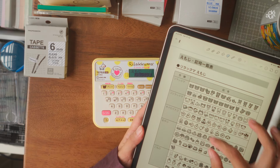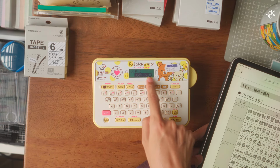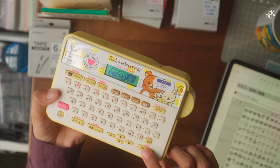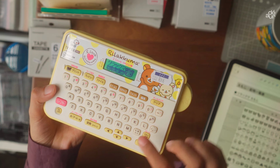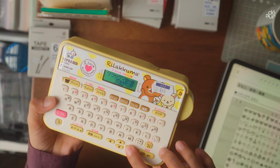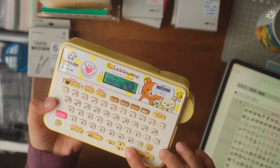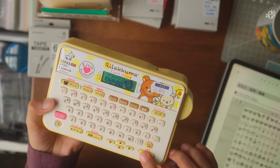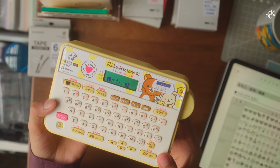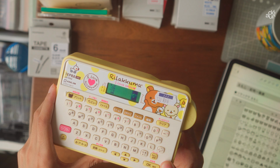So we're gonna go with OK, the Rilakkuma, and we're gonna press emoji, and then here you can choose the different sections, the different characters. So you have Rilakkuma, Korirakuma. Let's go with Rilakkuma. I'm gonna choose the basic Rilakkuma, and you have all these characters. Let me select, let's try this one. Okay, kawaii.